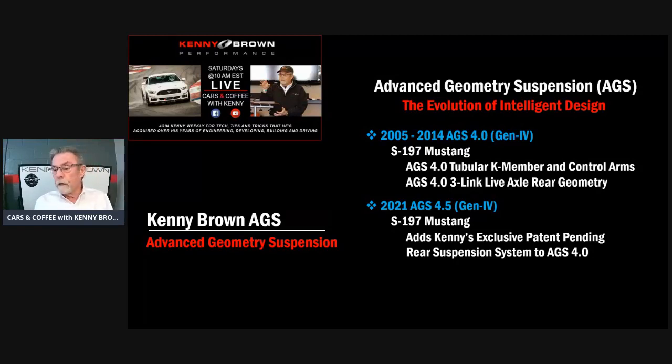There are some videos out there of me in Ruby, my 2012 track car, and I chased down some pretty potent cars, and it's just because the car carries so much mid-corner and corner exit speed, and brakes later. It's a great suspension. But to make that even better, we always improve on everything. We're just introducing, in a very limited introduction, AGS 4.5, which Speed Therapy Academy people were the first to see.